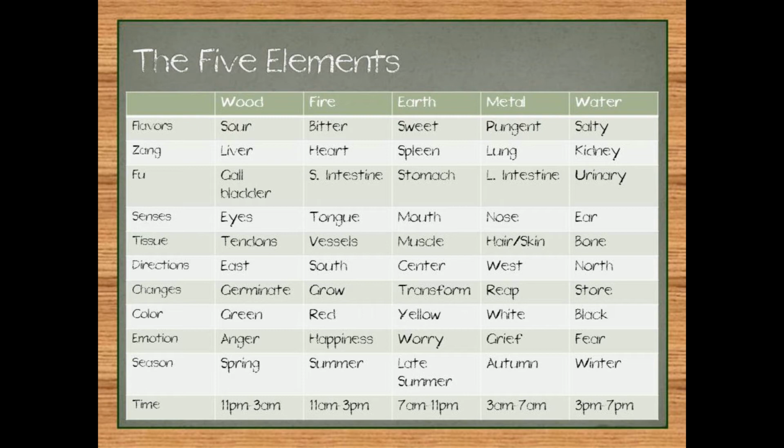Wood is sour, anger, the liver, the gallbladder, eyes, tendons, east, germination, spring, 11 p.m. to 3 a.m., and green. Fire is bitter, happiness, the heart, the small intestine, the tongue, vessels, south, growth, summer, 11 a.m. to 3 p.m., and red.